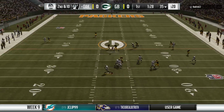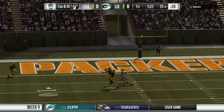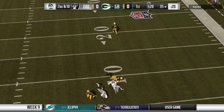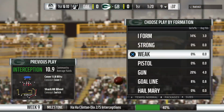Back to the air on 2nd down. It's Carr. Dancing to his left. Now he's going to throw deep back over the middle. He rifles one that's intercepted. And it's Clinton Dix with a pick. And a big turnover there as his guys will get the football back.